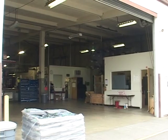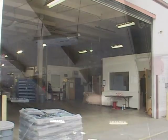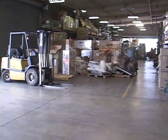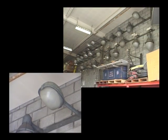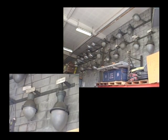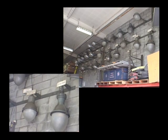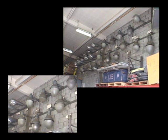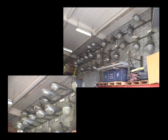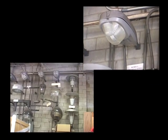Here's the main entrance to the building. Aside from offices and work areas, this building houses several of the Bureau's museum pieces. On the east wall are several examples of pendant, utility, and Cobra head lights. Some of these have been used and in some cases are still working on bridges and utility poles. Some were or are used on decorative posts, such as those around City Hall or the downtown corridor.